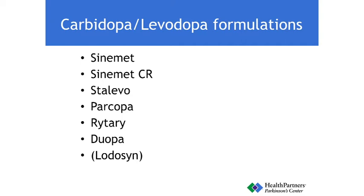Lodosyn is not carbidopa-levodopa, it's just carbidopa. So we use it for people that have a lot of side effects, a lot of nausea, for example. That's when we add it on, so it can help with that.